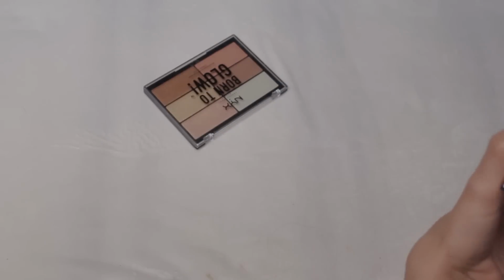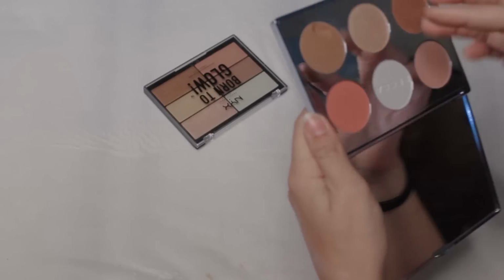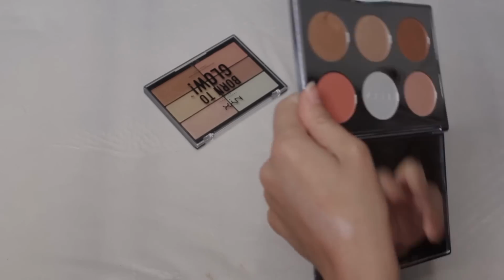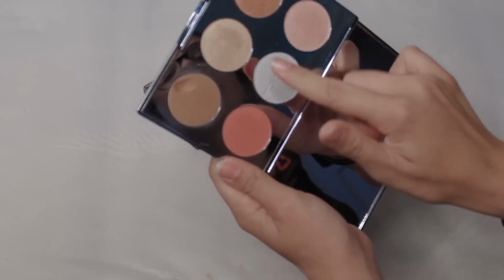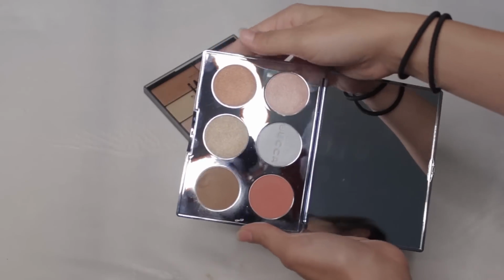I think this is the shade, what is this? This is Bronzed Bondi, so this is their bronzer formula. Well, that's not the point. Why am I swatching that? Moving on. Has four highlighters here. This one is way too dark for me, but it's gorgeous.